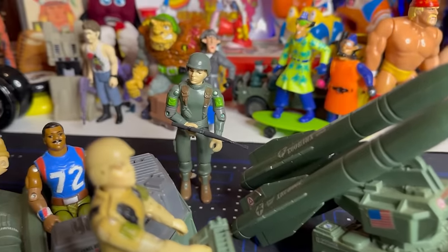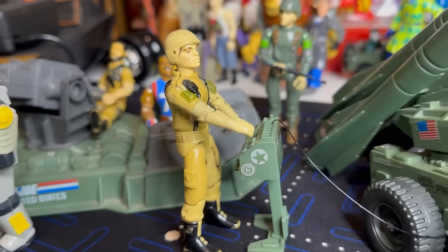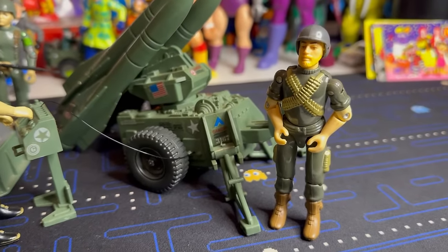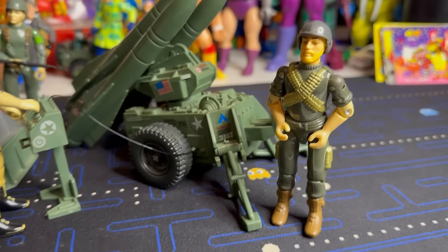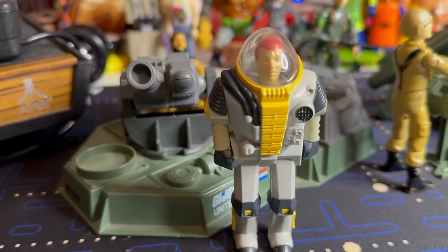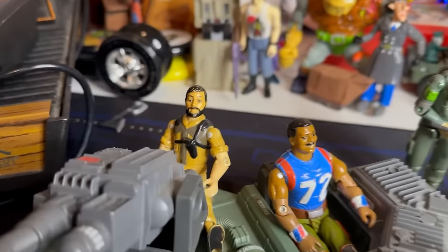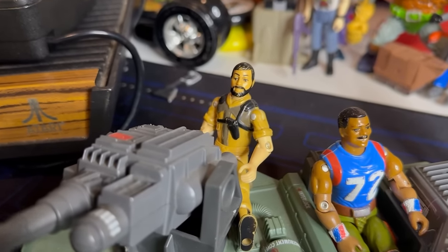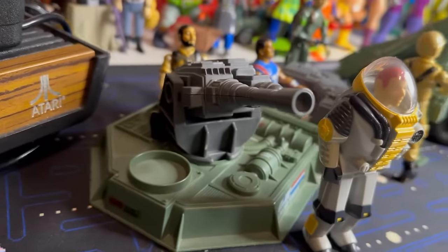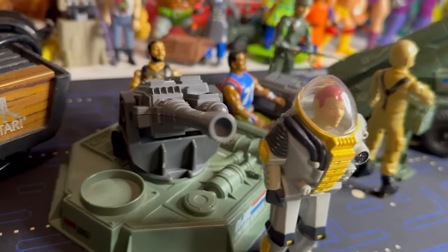And here are some of my Joes. We got Grunt in the green uniform and then Grunt here in the brown. And we've got Rock and Roll, who I just picked up a week or two ago at Jayden's. And I picked up Deep Six today as well. So I finally got a Deep Six. I did not have him. And then we've got Clutch, who's normally manning the VAMP, but now he's commanding the surface to air guns.